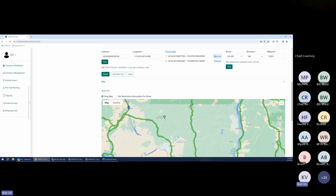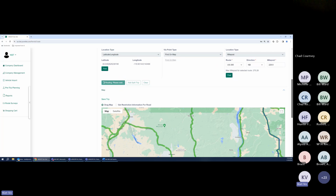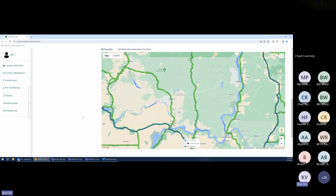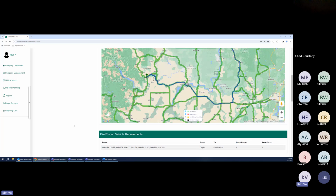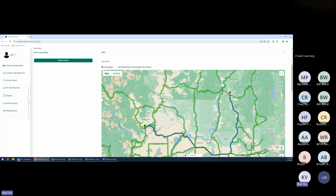So what we could do is go ahead and remove these two particular via points. And if we hit route again, it'll give us that default route. At this time, this is the optimal route that it'll give us based on our point A to B, and of course our dimensions and our weight and things like that. We couldn't go north here because there's a red restriction there, and if we took this north way up around here, we would run into this restriction here. So this is the best route for this particular origin and destination.